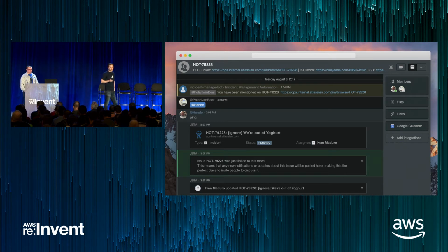But this integration is hardly a one-way street. As team members swarm to solve the hot issue, every action they're taking in Jira Software and Confluence is automatically piped directly into a dedicated HipChat room. This means everyone has up-to-the-second context, and the entire team has a single place to work in real time as they fix the issue. And to be 100% sure no one misses a beat, HipChat will automatically pull anyone who interacts with the Jira ticket into the HipChat room.